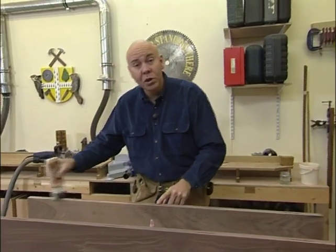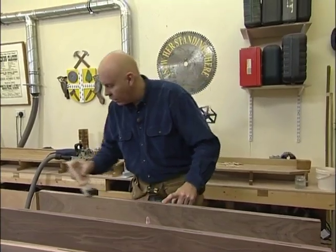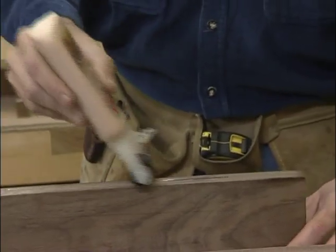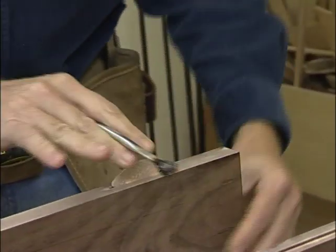Now I'm going to glue these boards up in pairs, and then once I've got that done, I'll glue the two pairs together. I've chosen a special wood glue. It's a tinted glue, tinted for dark woods. Now a little glue on the biscuits and into the slot.